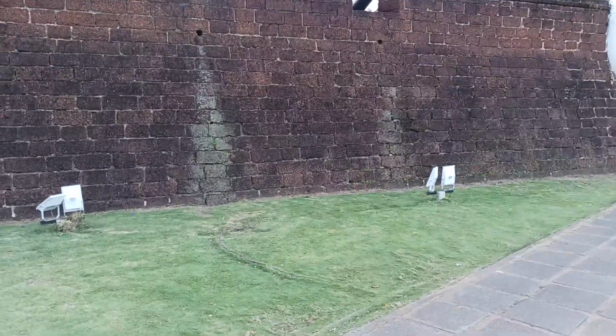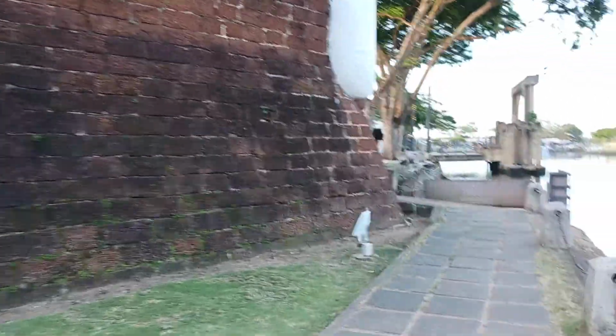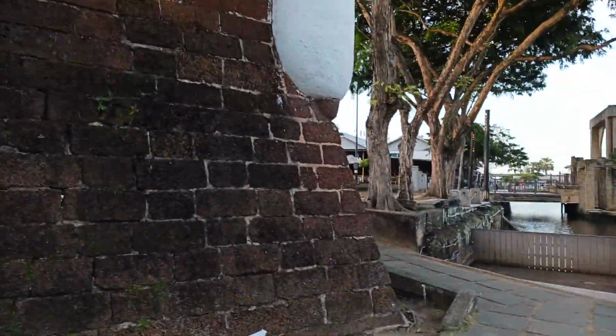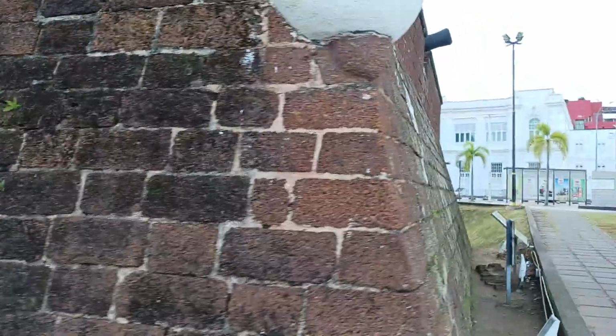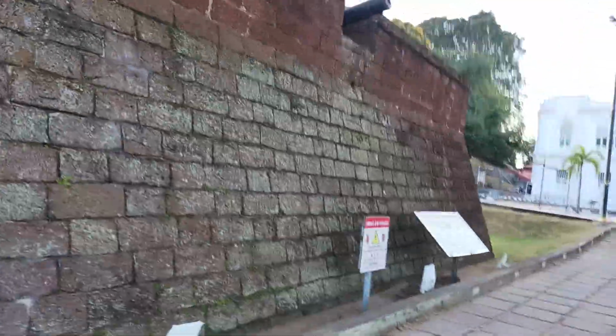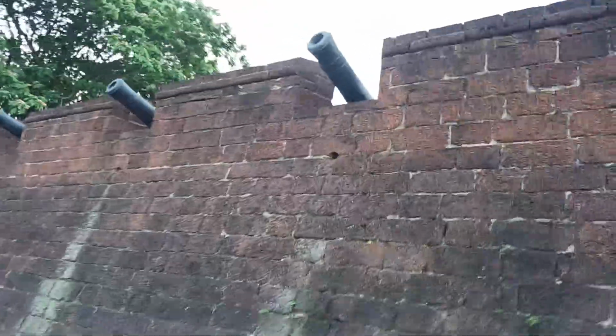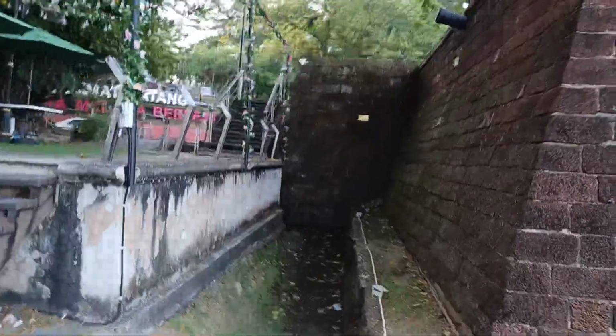which controls the Sungai Melaka, Melaka River, controls the Melaka port and also the entrance to and from the sea. It's very intimidating, large cannon. So that's why the English dismantled the fort, so that the Dutch cannot use the fort again for their advantage.